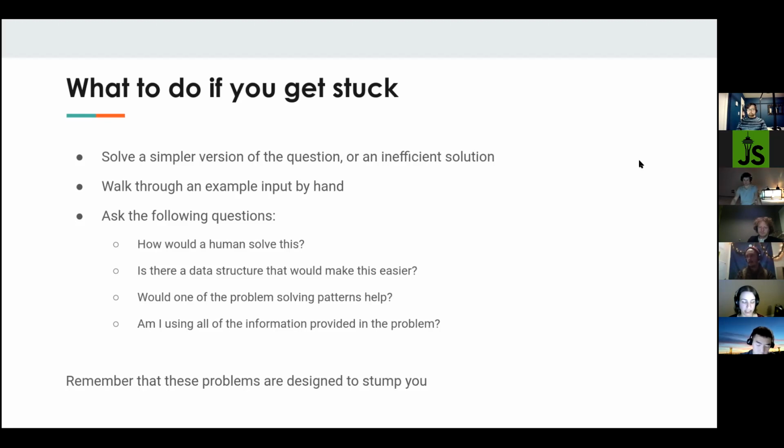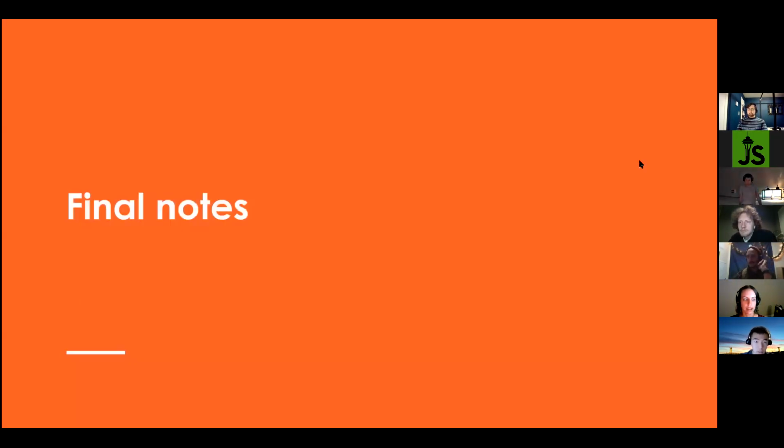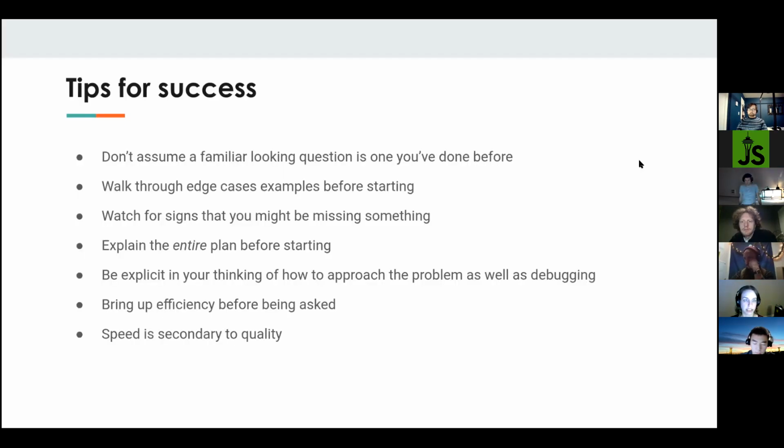In these questions, it's very rare that there's anything included that is not necessary for you to get the full correct answer. So if there is a phrase or a test case that is not something you have thought about and are using, then that might be the key piece of missing information. Okay, and then some final notes, and then time for any more questions.